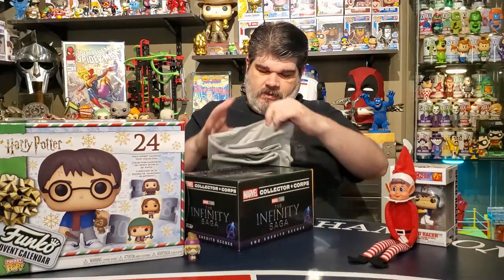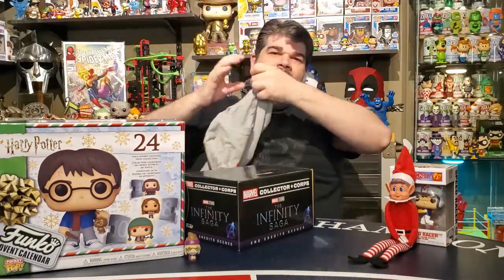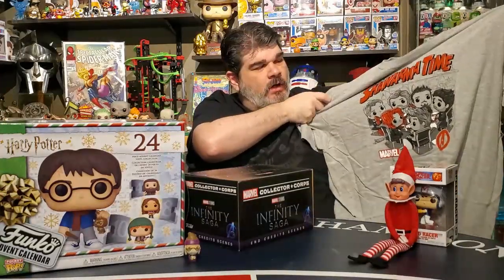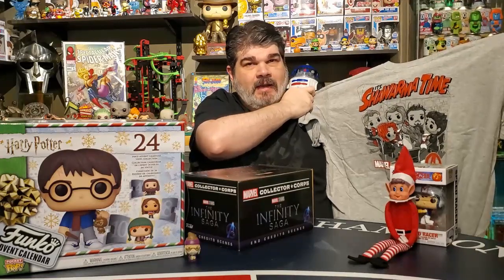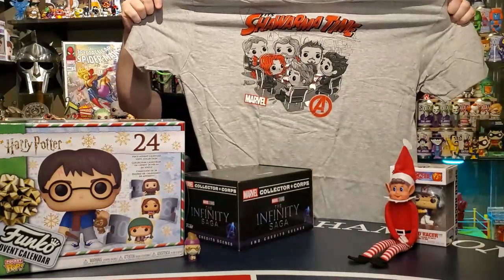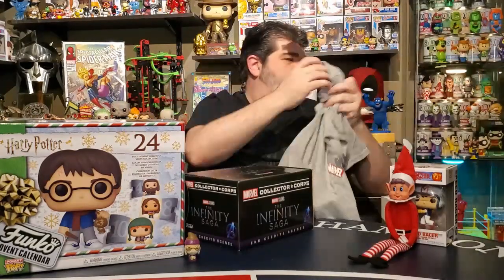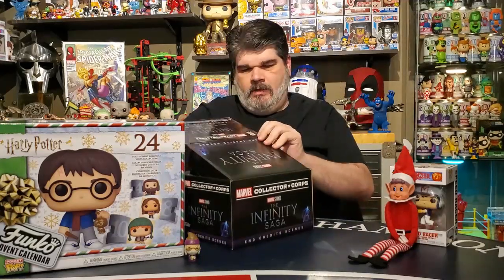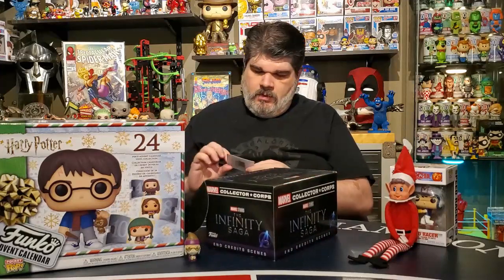All right, yep, this is it. What do we get here? Shawarma time! They're eating shawarma. There was a scene at the end of the Avengers movie where they were all sitting around eating shawarma. So you can sort of see. That's a pretty cool one. I like when they do something a little bit different. Yeah, shawarma time. Take a look. Throw that over there. All right, let's see what else we got. Usually there's a sticker and something else in here too. Yep, here's the sticker.